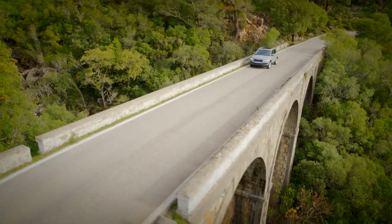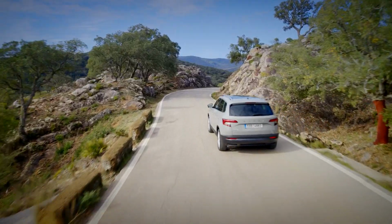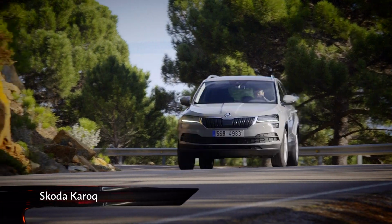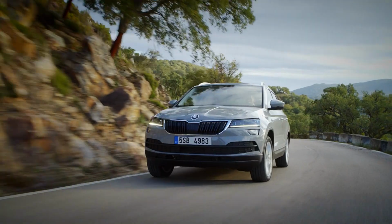But if the Qashqai wants to hold on to its crown in the segment it spawned, it will need to face up to some stiff competition. This is the Skoda Karoq, and while it might not have the heritage of the Nissan, it's one of our favourite cars in this class.